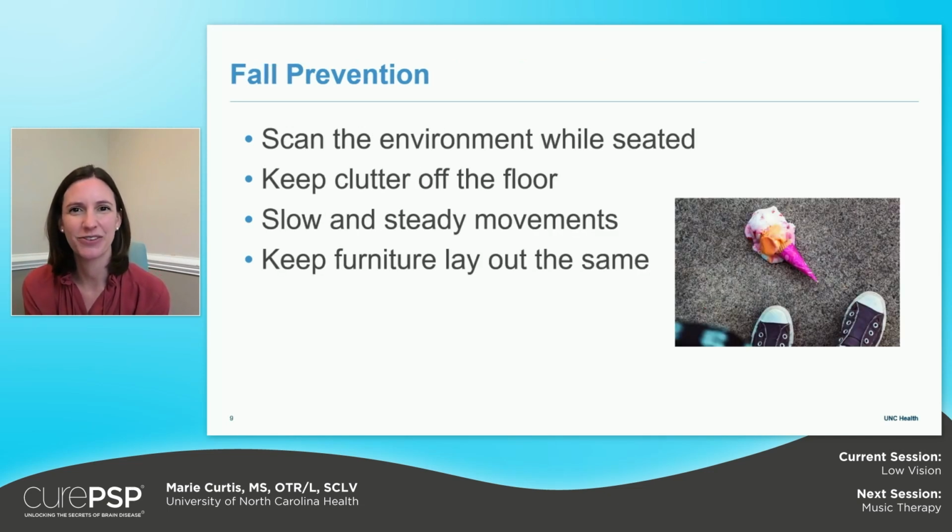All right, and our last screen, of course, as an occupational therapist, I have to bring up fall prevention and ways to keep us all safe. And we're going to think about what we can do to prevent falls. This is a pretty common safety concern for a lot of our individuals with atypical Parkinsonism, and something that we talk about a lot as healthcare providers.